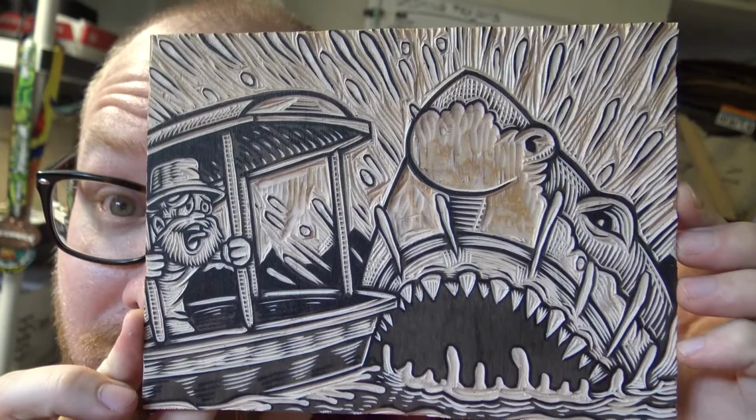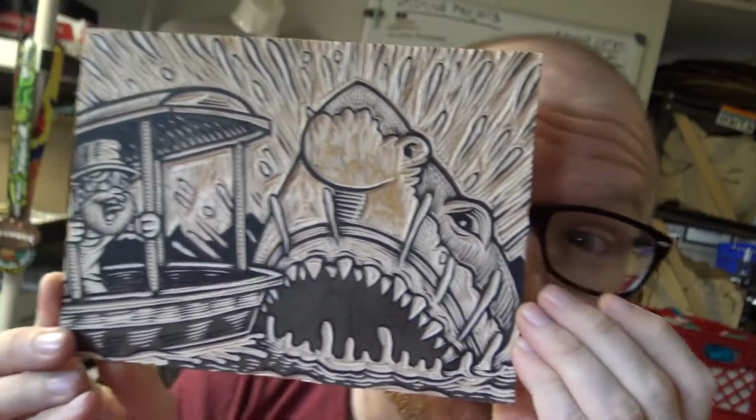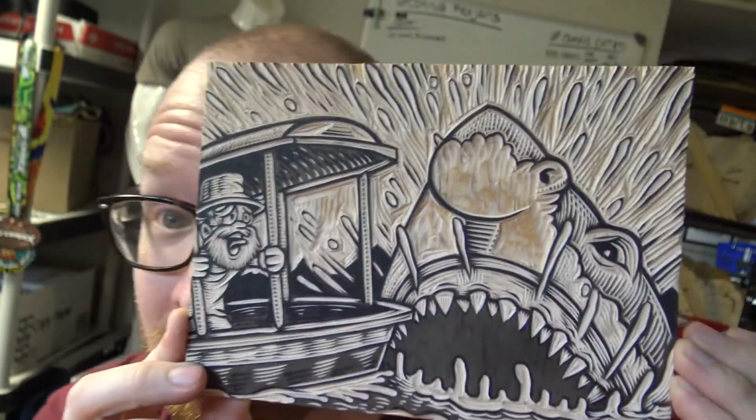Boat. Finished. Done carving. So the rest of the afternoon, I'm going to spend cutting out those pieces that I drew on the board yesterday. I'll show you those once they're finished. And getting ready for my class tonight. So that's what I'm going to do.